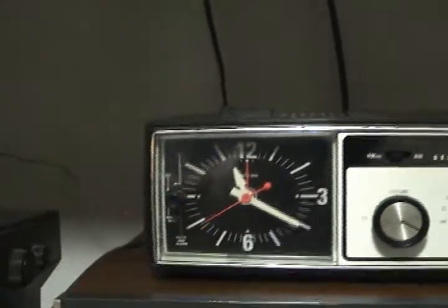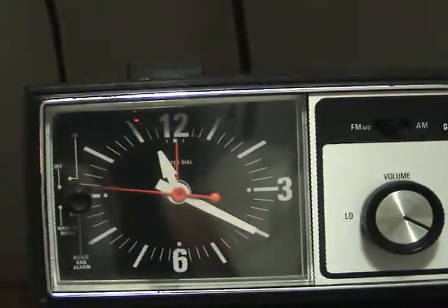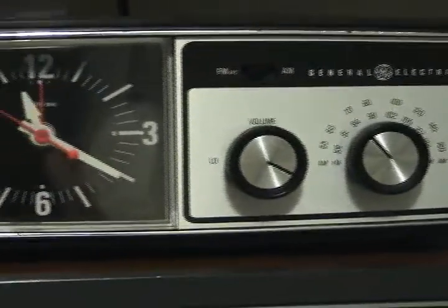That single switch there turns it off, and you have your wake to music and alarm. It says light a dial. Unfortunately, the bulb's burnt out. Have to replace it. That's the only thing wrong with it. Sounds great, as you heard. Now this thing here, another great sounding General Electric. I swear, all these GEs are awesome sounding. Maybe not as much bass, but you know, it still sounds pretty good.